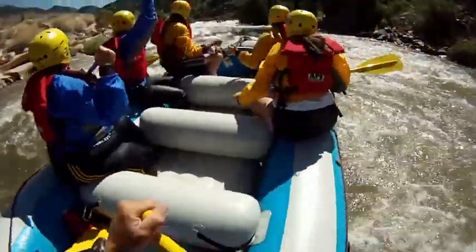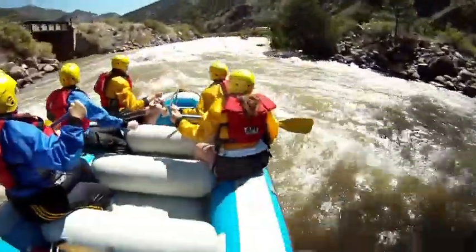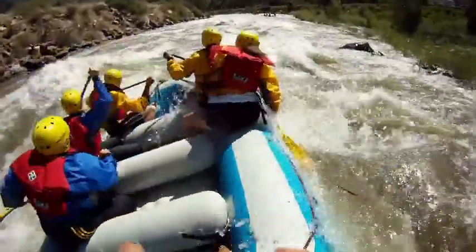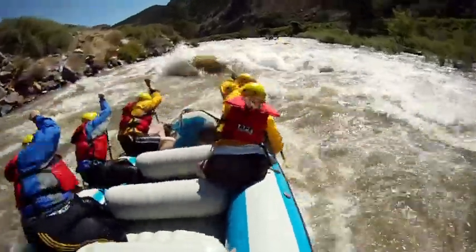And your guide will talk about it, you'll practice these whenever you get in the river, so don't freak out about it. On land, it's a little awkward. But as soon as you get in the river, expect to be practicing these strokes. By the time you end the day today, you're going to be really good at them.